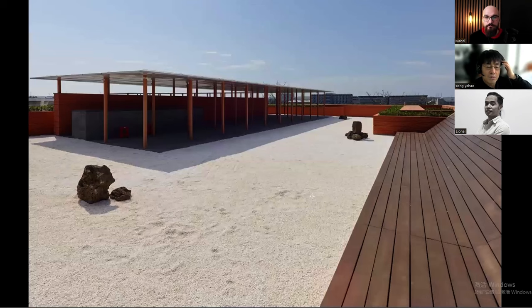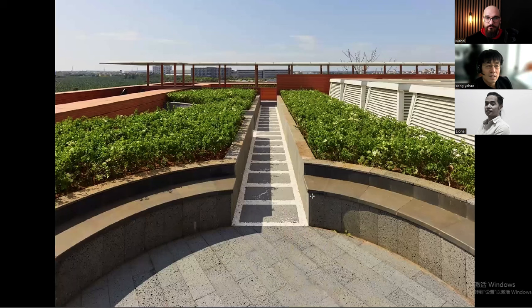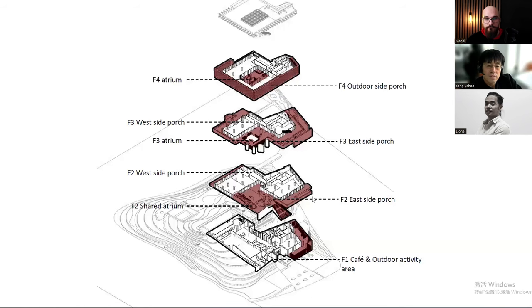So that's one of the roof gardens. The summer kitchen is over there, so you could do barbecue or whatever. That's the east. This diagram shows the function of the building.